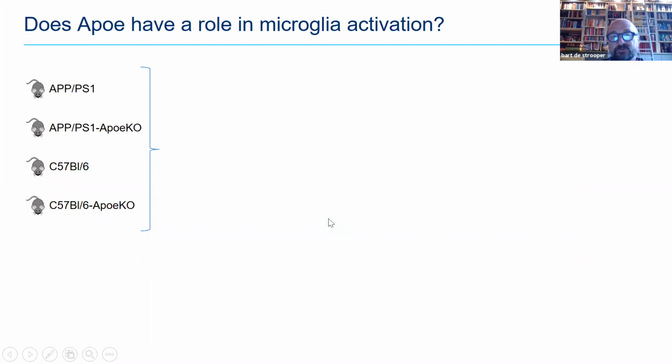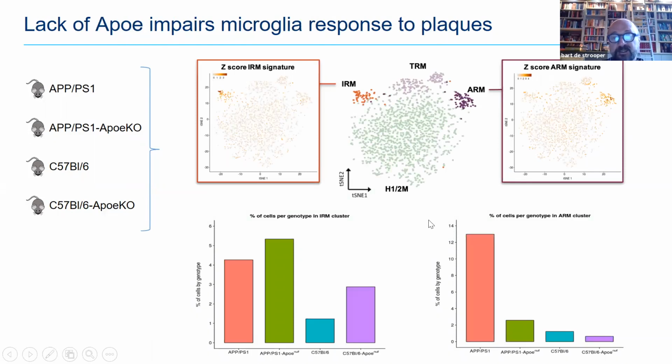So this brings us to the question whether ApoE is really important for the microglia activation, or is just a marker of a cell state of the microglia. So we went for an ApoE knockout and repeated our single cell experiment as shown here. And again, to make a very long story short, here you see the different categories of the percent of microglia per genotype in this famous activated response cluster. And this activated response cluster is in fact very similar to the DAM cluster as defined previously by Ido Amit.